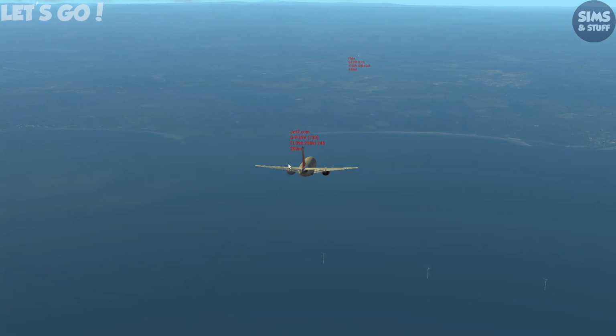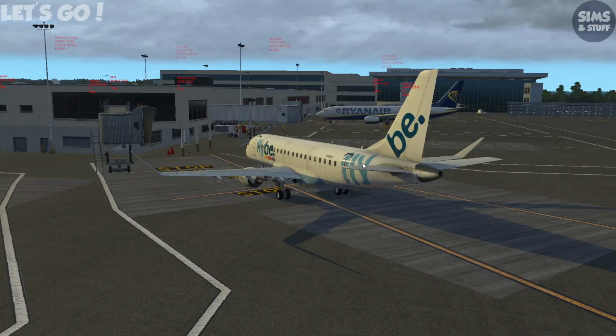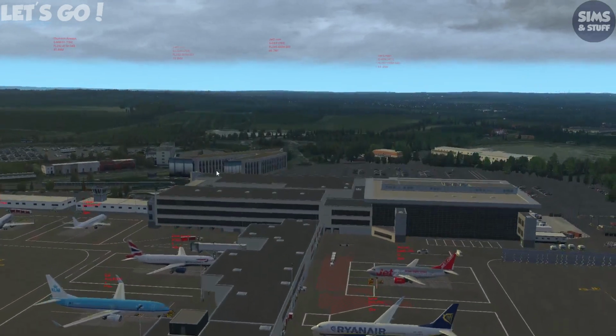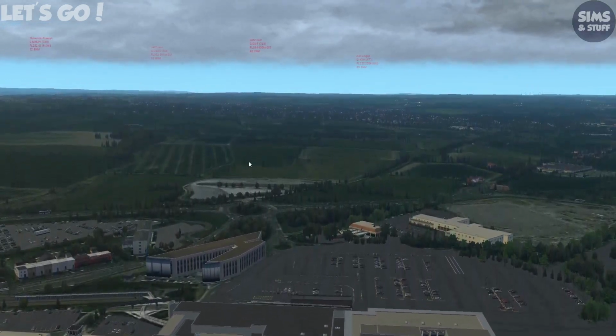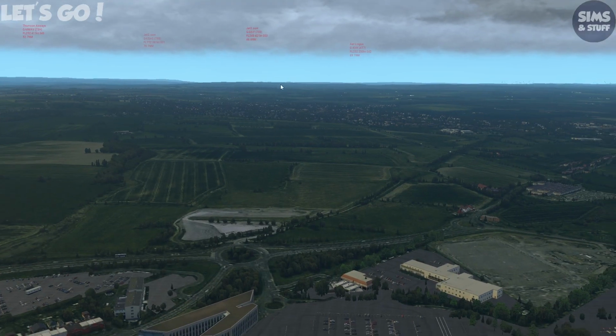Yes, he's at 9,000 feet now. He's 10 minutes out, so he's going to come right the way down and land. So in theory, if I did that and then that, he is there. I'm guessing, is that him?